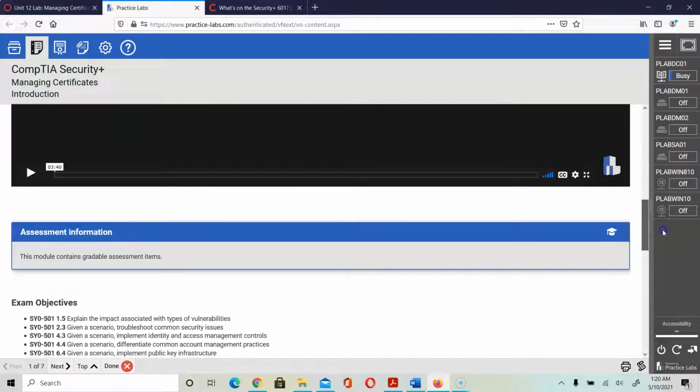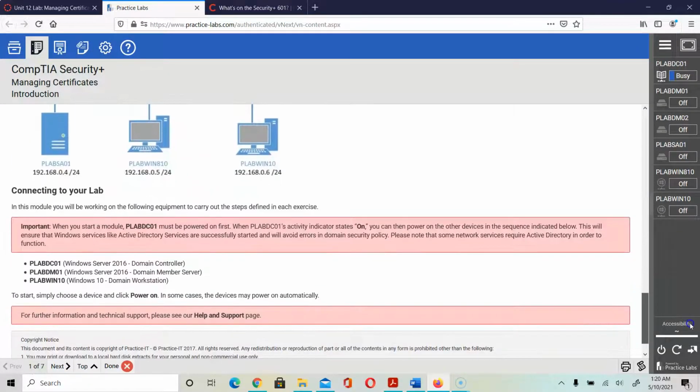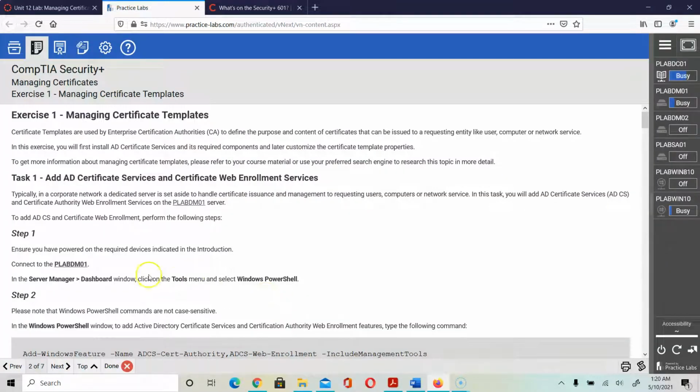Then in the Practice Lab, review the requirements, so that way you would know which virtual machines you need. So you need the BDC01, the DM01, and the Win10. And the BDC01 should automatically start. You can also turn on the DM01 and also the Win10. After you have initialized your virtual machine, make sure that you look at the instructions where it tells you which virtual machine to use. Otherwise, you're going to get confused.